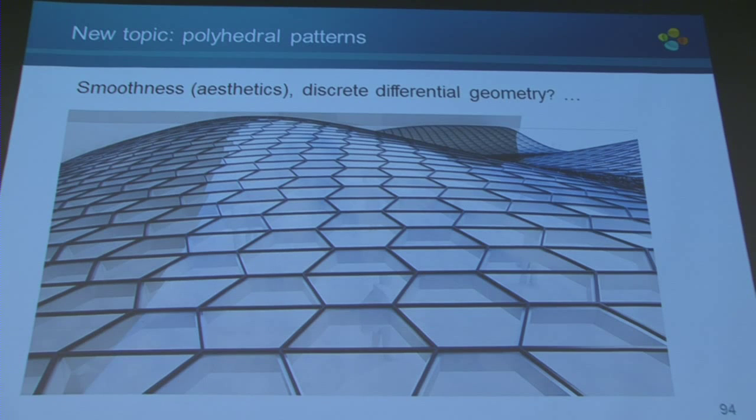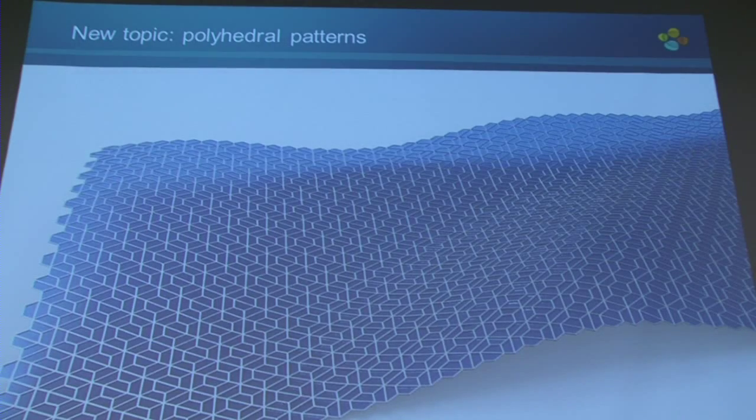And obviously, we have here more degrees of freedom, and it is totally unclear how much one can say as a geometer, as a mathematician, about these structures. This is very recent work, maybe just a few weeks old or even less. And this is only a few days old.